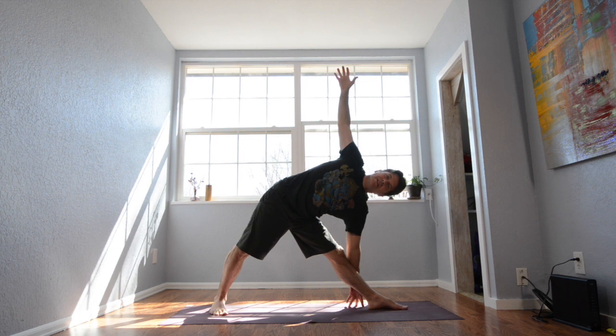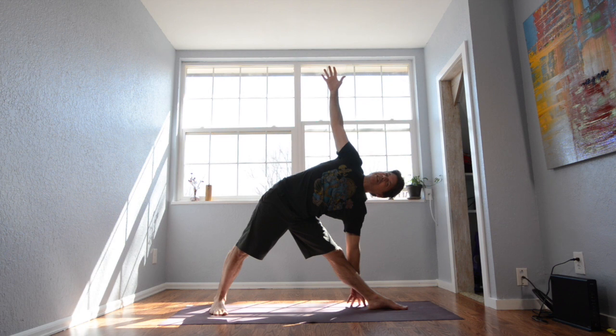From here, get rid of your text neck, draw your chin back towards your throat. That'll give your cervical spine the flexibility to rotate and look up. If you have a neck injury, you can also look towards the floor or towards the camera if it comforts you to look at me. If it comforts you to look away, look towards your left hand.